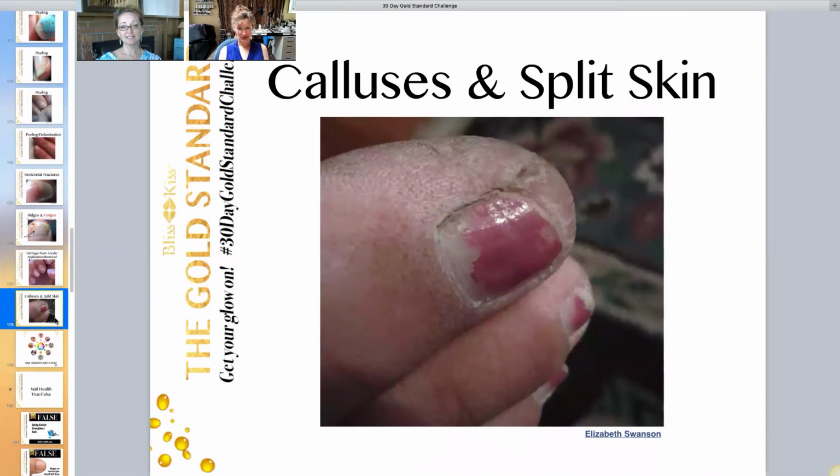All right. Calluses and split skins. Elizabeth, thank you for sharing your toe with us. Yes. And I love that we can share toes in this group. Most everybody has toes, so it's okay. And I used to get these before I started using Honest products on my toes and feet. In the winter, on my thumbs and on my toes, I would get these horrible splits that would just split and split and split.